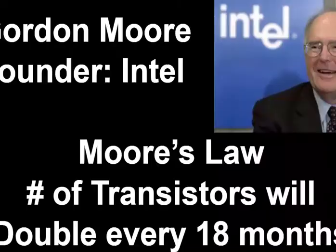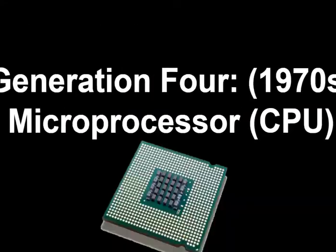So we have now completed all 4 generations of the modern electric computers, and hopefully this has been interesting to see how we've progressed from the old days of vacuum tubes and computers that took up entire rooms to your phone, your tablet, even things like your Fitbits and machines that are very small because of how small these transistors have become.